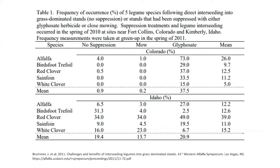Now, there was some research done across 3 states, Oregon, Colorado, and Idaho. And what they did was they did no suppression, just a control. They mowed it very close. They applied glyphosate.